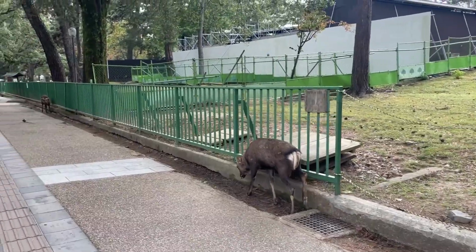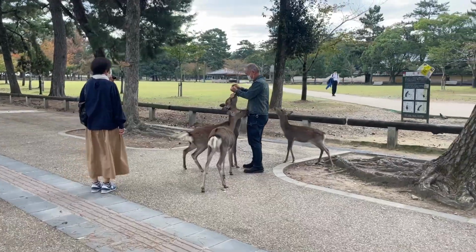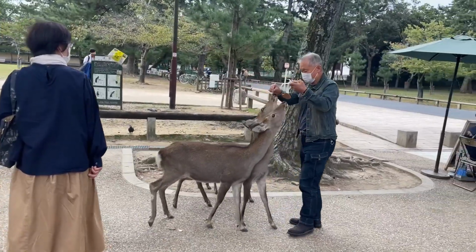Let's go. Right when I started walking, I'm welcomed by these cute creatures, really roaming and just chilling. These are wild deer and you can buy their snacks and feed them. They're so cute. I want to feed them now, but let's get to our first destination.